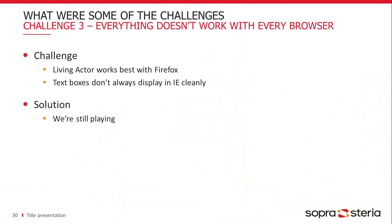It does work on mobile devices. It's fairly clean. It looks nice on the mobile devices on Safari, but it's a bit clunky still. So it's something that we're working on at the moment with the software developers.